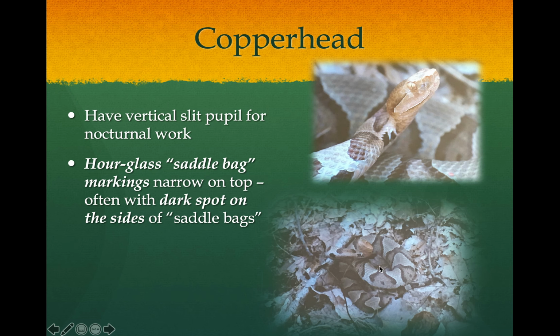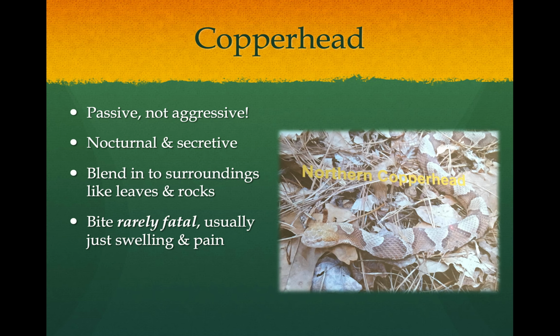You see these dots here. Again, the saddlebags are narrow on the top of the body, but they have those dark spots, very characteristic, and no other snakes really look like that. So when you see this kind of thing wandering around in the leaves, you can immediately look at the saddlebags. If you see the copper, then you know what it is.